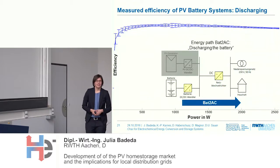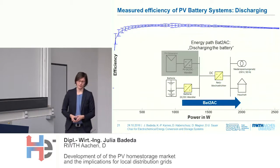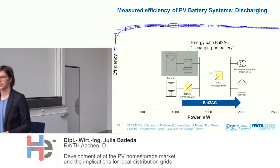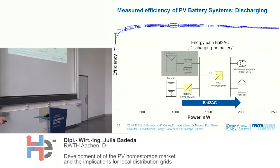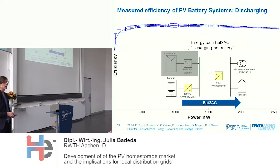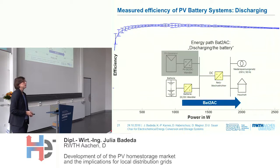And what you can see here is one of these measurements. And you will see the efficiency is going down dramatically in the areas where you have low power. And in real life, this means during the night.